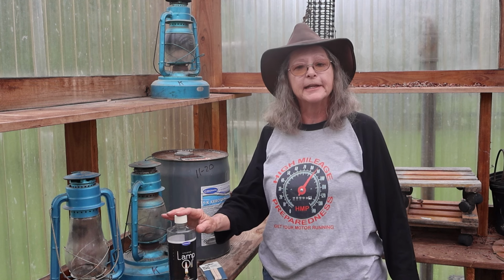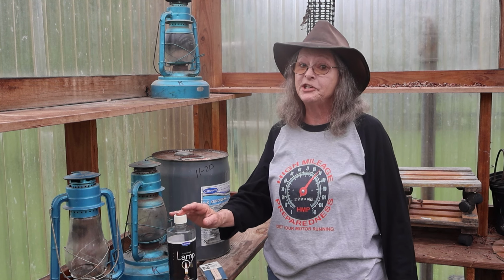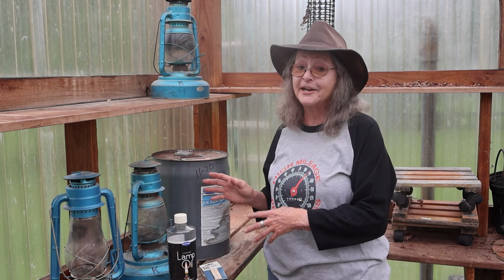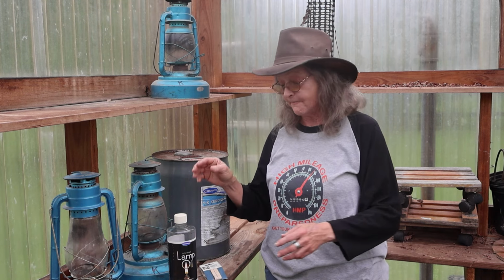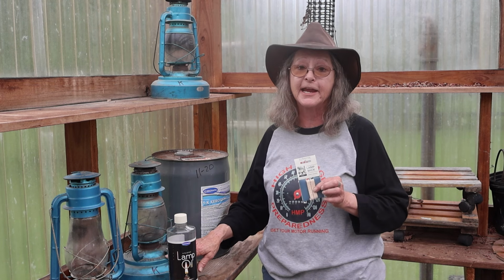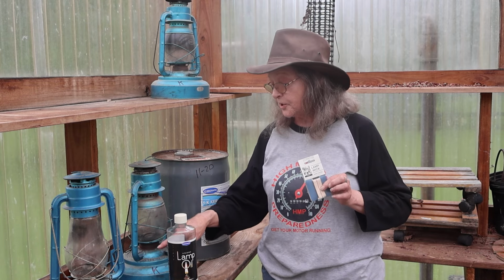I also have some lamp oil for my lanterns. Lamp oil is the high dollar way to get light. Kerosene is much cheaper. Please note, you cannot and should not use lamp oil then kerosene in the same lamp or vice versa without first changing the wick and thoroughly cleaning the fuel tank of the lantern. Mark on the outside of the lantern which fuel is in use.